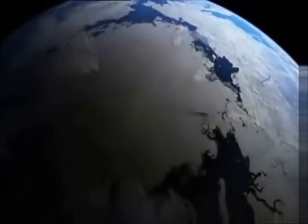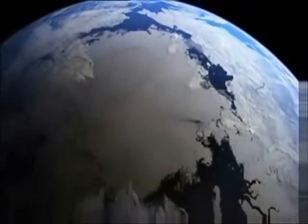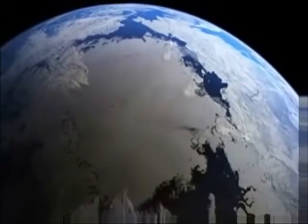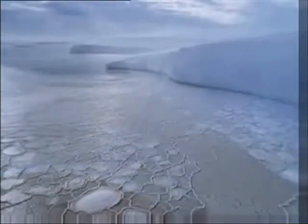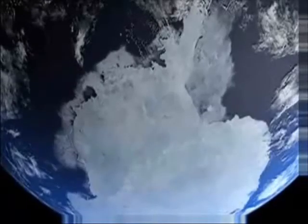This is Earth, our home planet. The Earth is the fourth smallest planet in the solar system. It is the home of human beings and, in fact, all known life in the universe. Animals, plants, and other organisms are abundant almost everywhere on the Earth's surface.